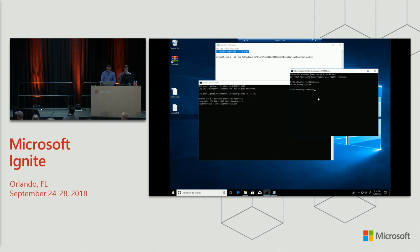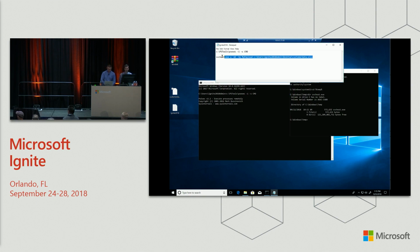So I've already done this ahead of time. So we'll go ahead and go over to the temp directory. And you'll see that I've taken WinRAR binary, renamed it as service host, and I'm going to run it from the temp directory. And so what I'm going to do here is run WinRAR with an encryption command, call the output compression file myPayload, and it's going to go ahead and grab that customer data and encrypt it.